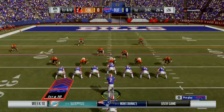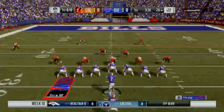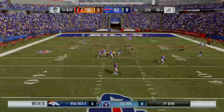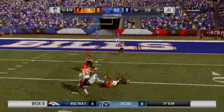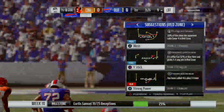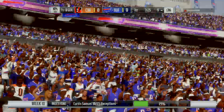Now let's go. 319. 1st down, and they're going to throw with Allen. This will be caught inside the 10. And he gets it inside the 10 to the 9. The Bills passing game, getting them down the field. They've got another 1st down.